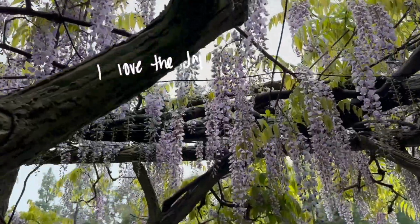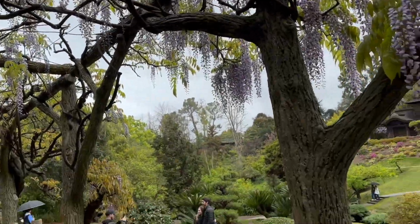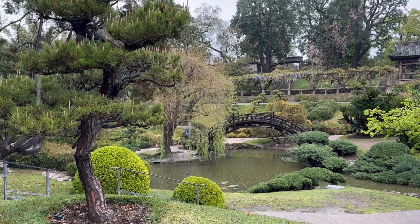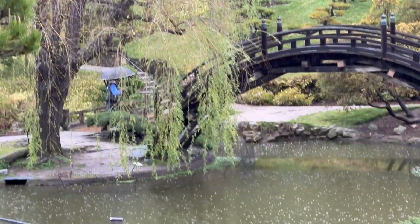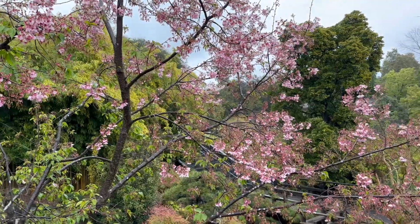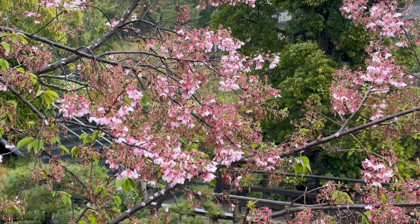This footage is going to be from a few different days, and I'm going to start with a rainy day that I loved in the Japanese garden, where you got to see a lot of the raindrops on the ponds. I took this in the spring, so there were spring blossoms in view.